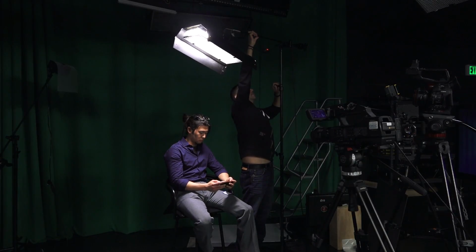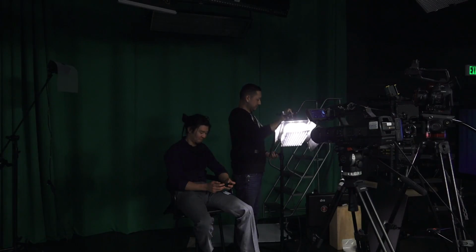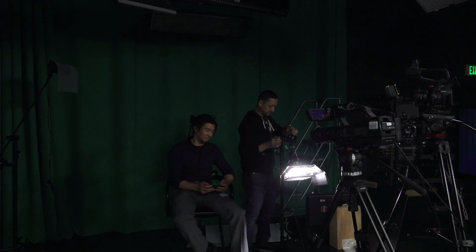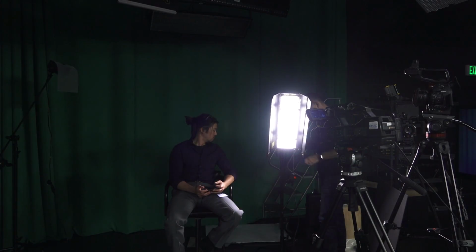Of course, safety is number one. As you've noticed, Enrique put a sandbag over the leg of the C-stand. You want to have a counterbalance anytime you're going that high or that far out. If it were going to be up for a long time, I probably would have put two, just in case.